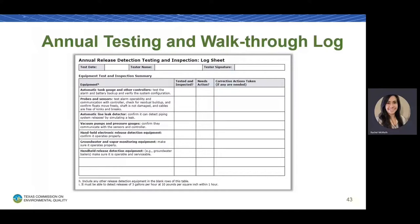Here is the log we have created that you can use to record your annual walkthrough and test results. Note that the space for the annual walkthrough inspection of handheld equipment is the last listed row. We have left a couple of blank rows for you to include any additional release detection equipment you may have that's not already listed.